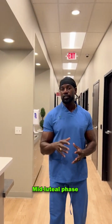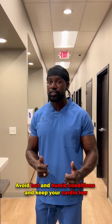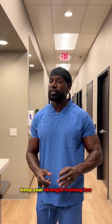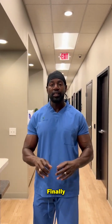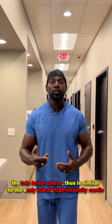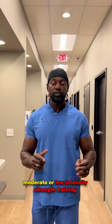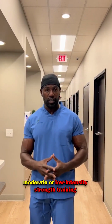During the mid-luteal phase, everything is low. Avoid hot and humid conditions and keep your cardio low and keep your strength training low. And then finally, during the late luteal phase, this is similar to the early luteal phase, high intensity cardio, but moderate or low intensity strength training.